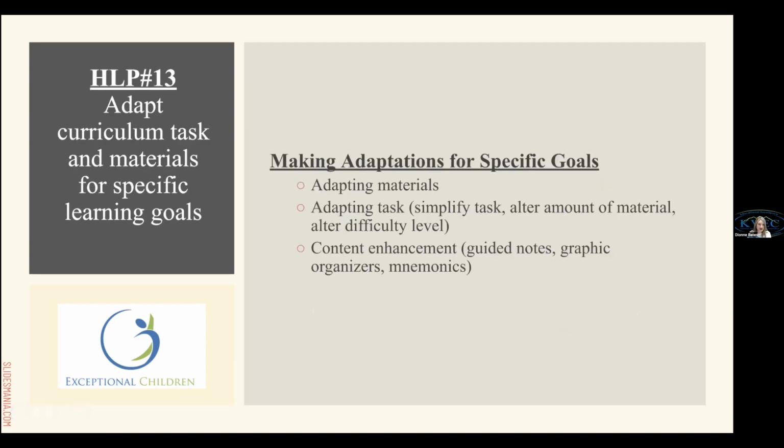This practice is how do we adapt curriculum, tasks, and materials for specific learning goals. And it's sometimes confusing, adapting for specific goals. So how can we adapt an assignment or a lesson or materials? We can do that by simplifying the task. We can reduce the number of questions. We can alter the level of difficulty.